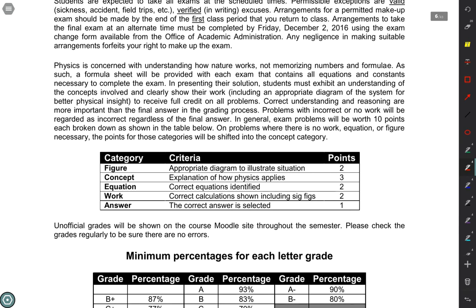Then you have the concept, which is where you explain, okay, this is what's going on. Now, don't make your explanation half a page. Some people do that. And, with this number of students, you know how long it takes to grade these exams? And if I have to read half a page for everybody to decipher, it's going to take a lot longer. So your concept just needs to be this goes into this and makes this happen type of thing, right? Not long and drawn out, but something that shows you clearly understand how the problem works. So that's 3 points. That's the most important single point of the problem, your explanation.